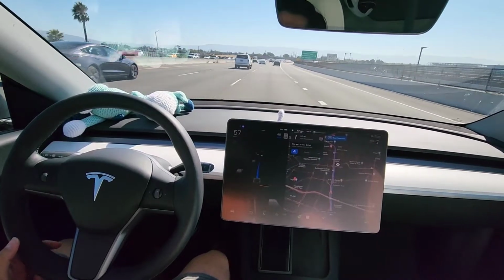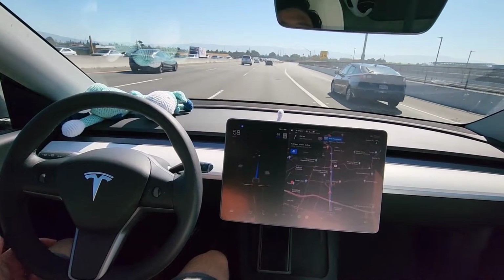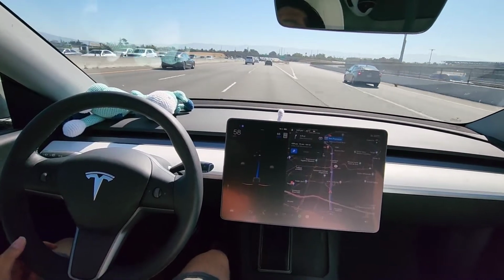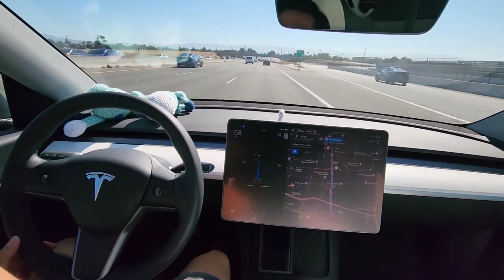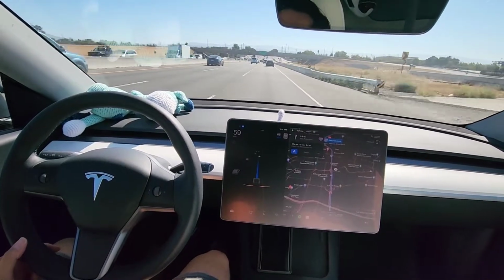That private jet. You can hear the wind pushing on the car. I think that was from the plane or the jet.